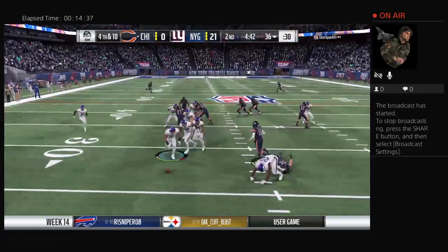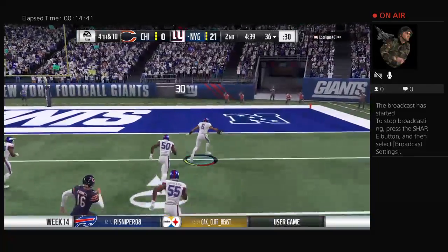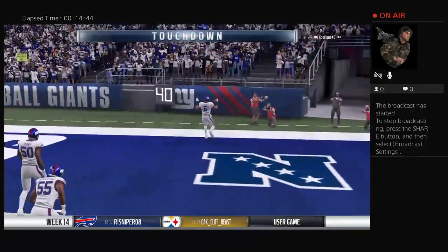Pressure comes, and the Giants block it. It's picked up, and this is a live ball, remember. Touchdown, Giants.